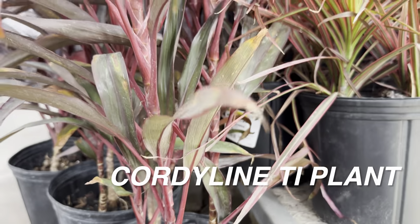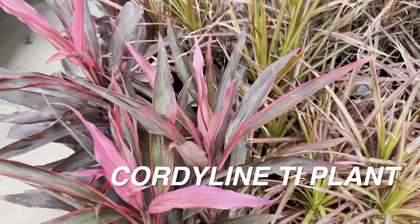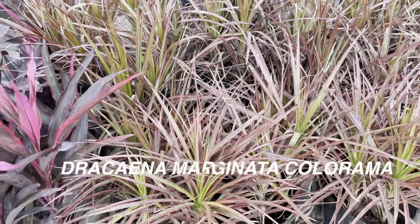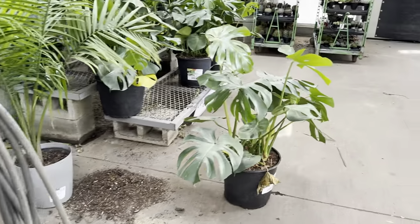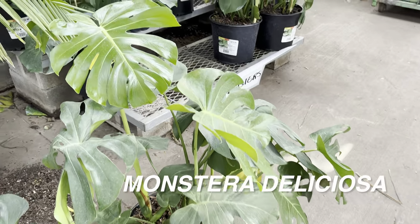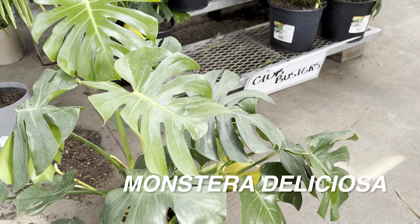I would tell you, Cordyline plants are better grown outdoors, like on a shaded patio, versus indoors, unless you can really provide some humidity to discourage spider mites, because it is spider mite prone. Then right over here, we have some Dracaena marginata colorama. I love those. The thing about it is they have a little bit of browning on the tips of the leaves, so they're not quite healthy. And then right over here, we have a Monstera deliciosa.